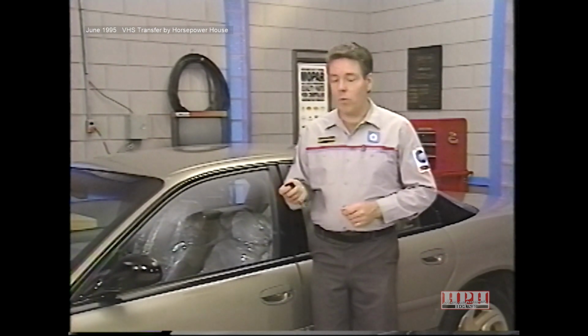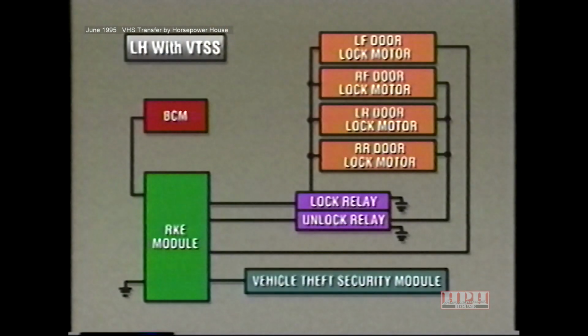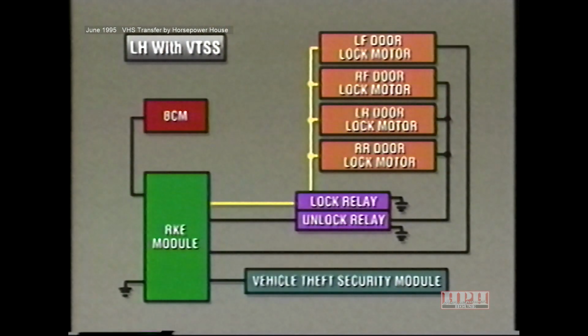Pressing the lock button once signals the RKE module or the BCM to send current to the door lock relay, causing the doors to lock. At the same time, the RKE module signals the vehicle theft security module, which then arms the security system. An indicator light on the instrument panel cover will illuminate, indicating the system has been armed.